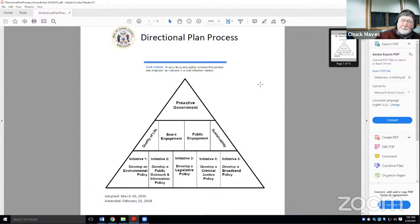As I look at this and study this, and I was on the board when it was developed, I was in the meetings and saw how this all came about. I think that would fall perfectly under initiative number 1, which would be the environmental policy. And then it would also work its way up to a quality of life change for everybody. We would have the board engagement, we'd have public engagement, and certainly sustainability, which is all part of it, which makes for very proactive government. So I put that on here because I want your input to see if that makes sense to you, because that's how I see utilizing a directional plan to help this process move forward.